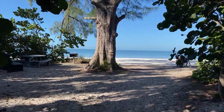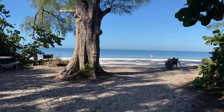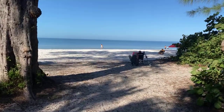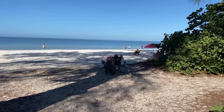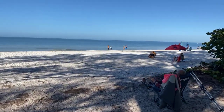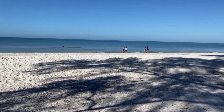A gorgeous Monday morning here in North Naples at Delnor-Wiggins Pass State Park. I just wanted to give you a quick look around here. It's going to be a very short live feed, but it is gorgeous out here. Roy's sitting in the shade of the old pine tree. Looks like blue is the color of the day.